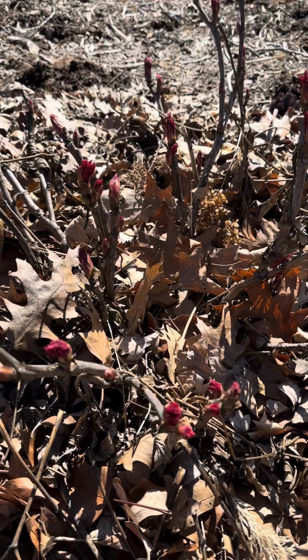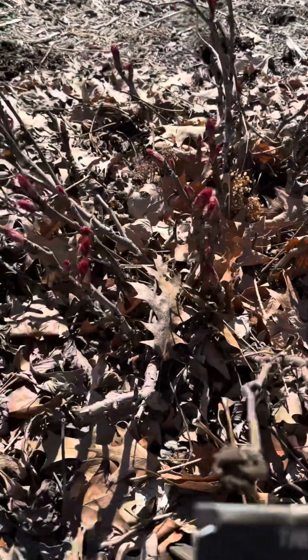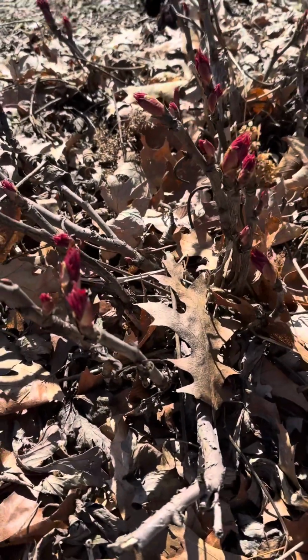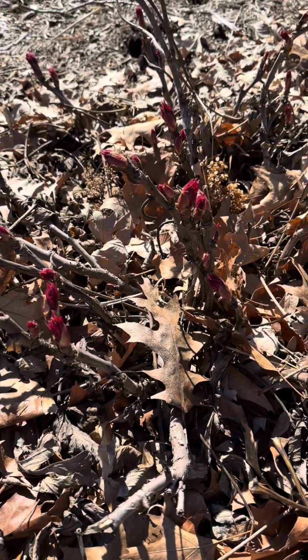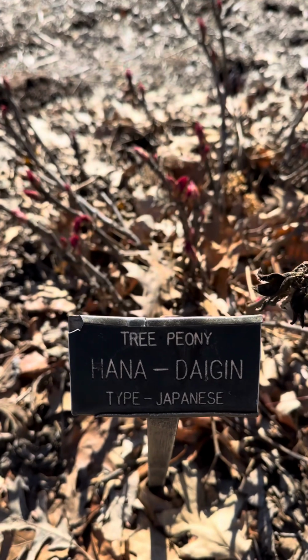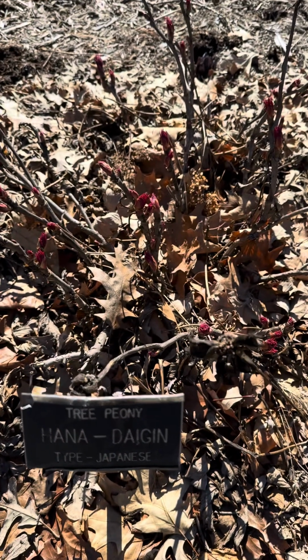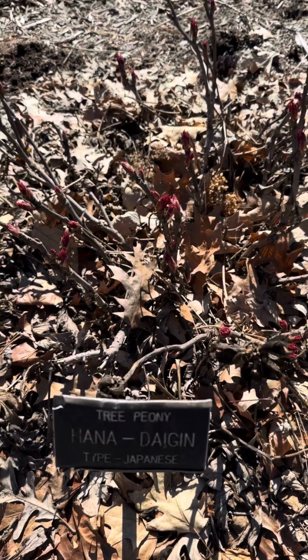Now this tree-form peony is starting to open its buds. You can see those nice hot pink reddish looking buds there that are opening already. So that is probably the one, I guess, shrub that I've seen the most far along in its growth this early spring.